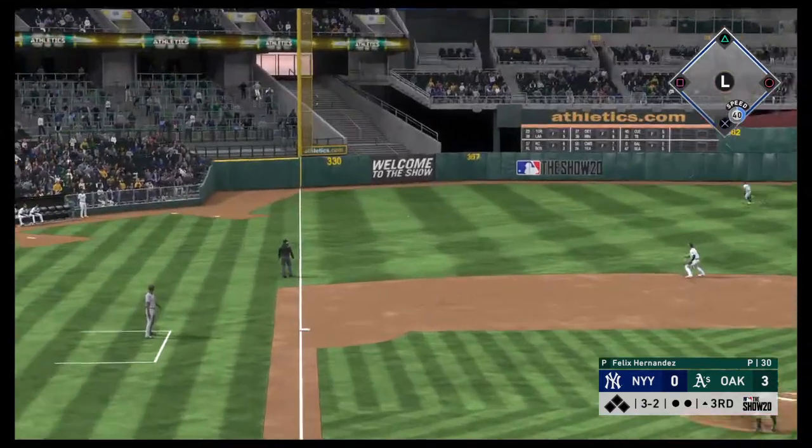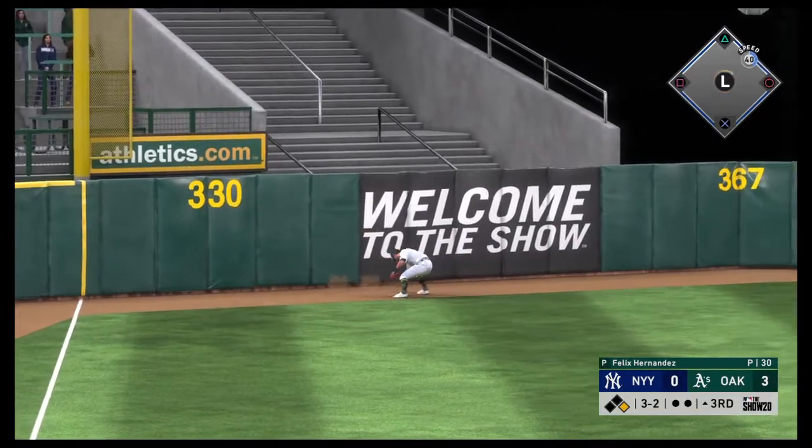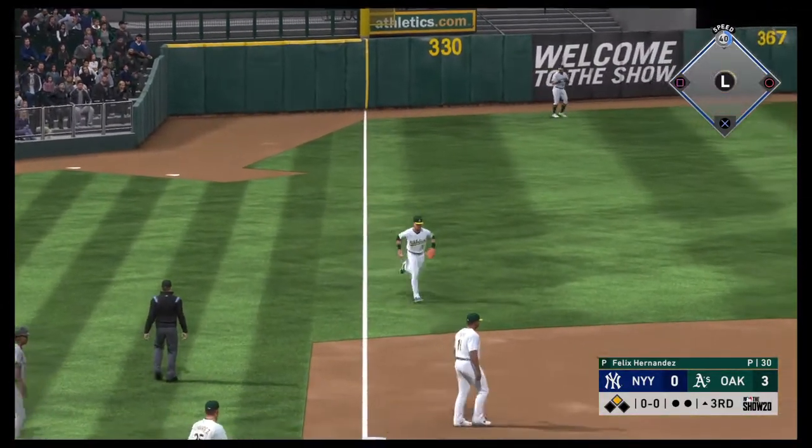Swing, line drive. That's going to be trouble. Running hard. He's digging for second. And the Yankees are in business here. It's a leadoff double.